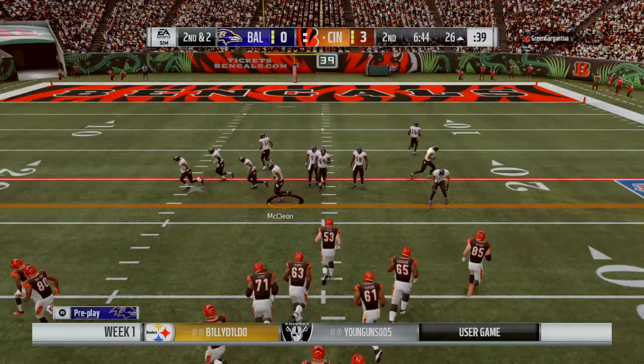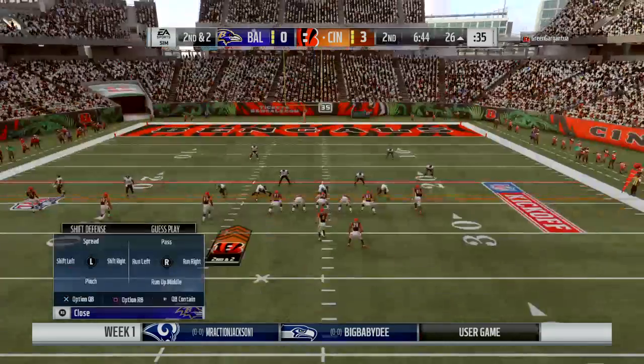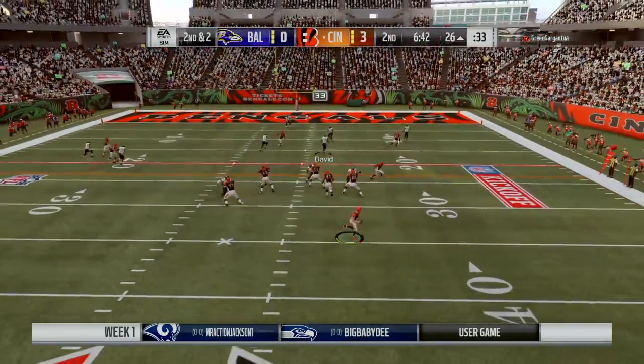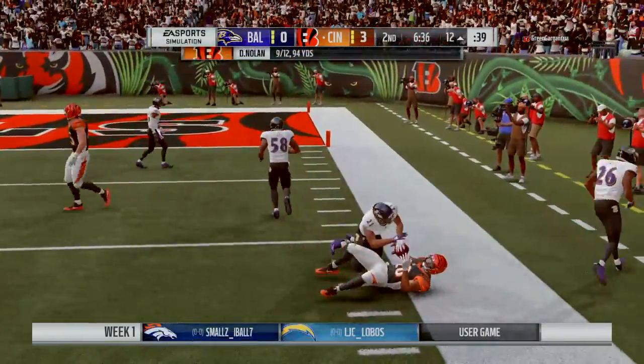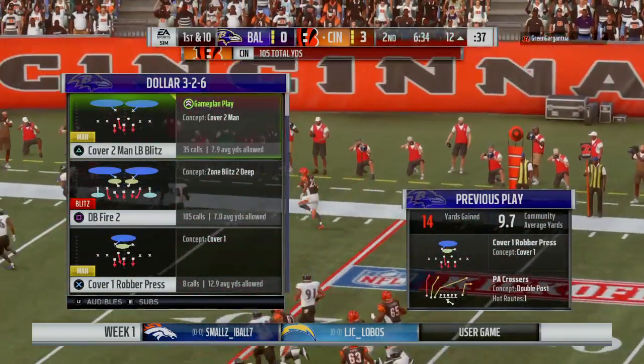Facing a 2nd and 2 after that last catch, good for 8 yards. Gone, gone, gone. Back to throw again. He'll buy some time right. Finding his safety valve here. That's complete. And down inside the 15, shy of the 10. The Bengals passing game finding a rhythm.